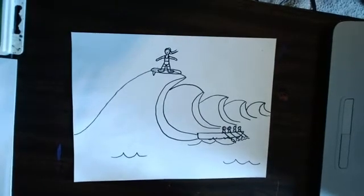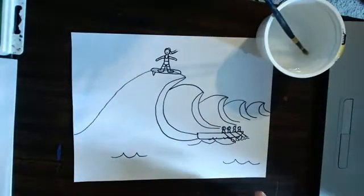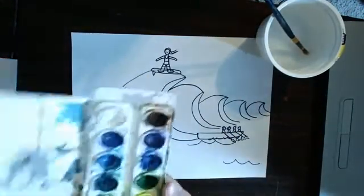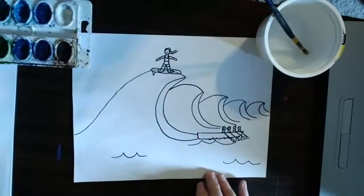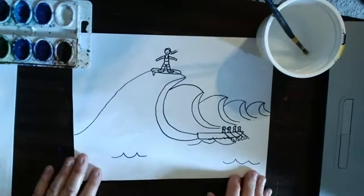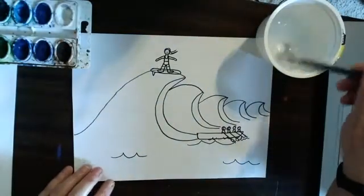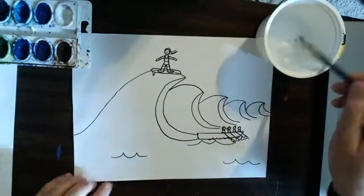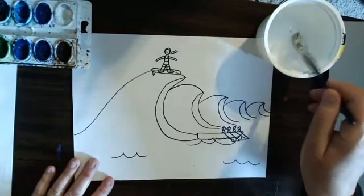Okay, so now I'm going to paint. So I need some water for my paint. And here's my paint. And if you're going to do it with crayons, you can follow along with us and just color it as we go. So the first thing we're going to do is we're going to paint the waves, these parts of the waves. And so we're going to use blue.